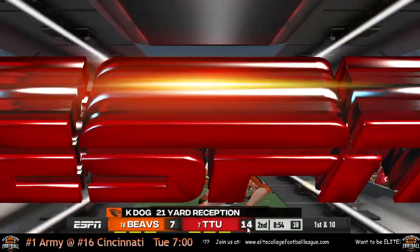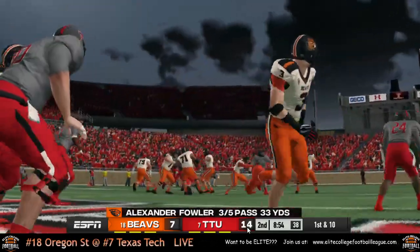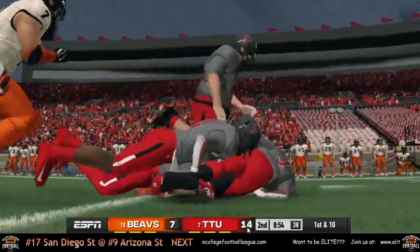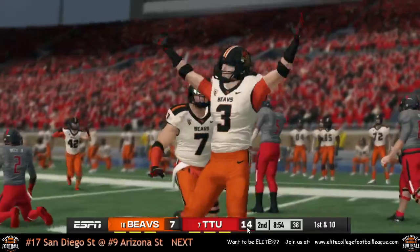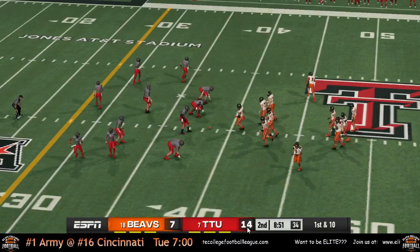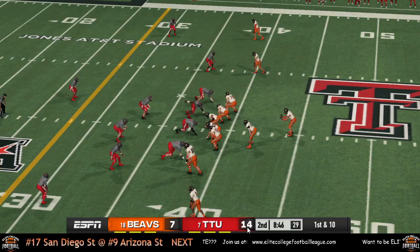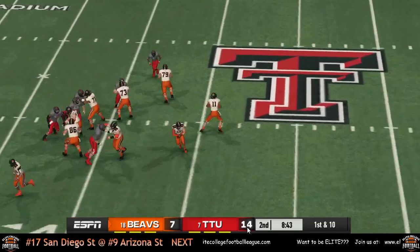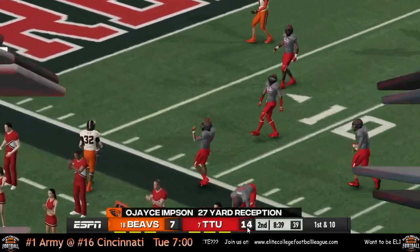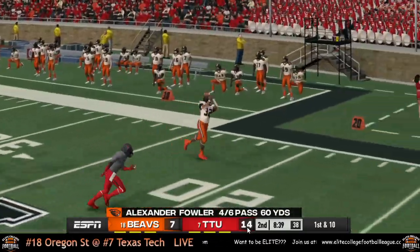Around the 38-yard line. Gain of 21 yards. First down. From the 38-yard line. First down. Slings it to his fullback. Knocked out of bounds at the 11-yard line. That's a gain of 27 on the play. First down.